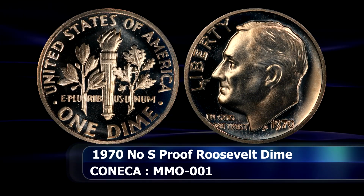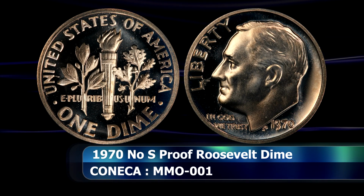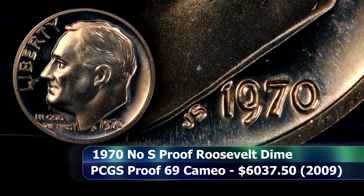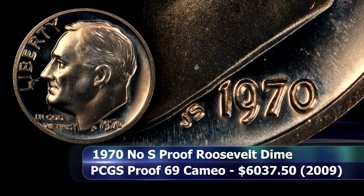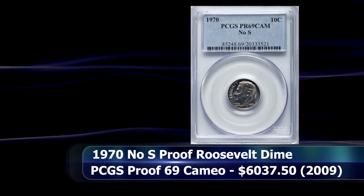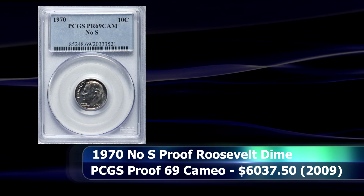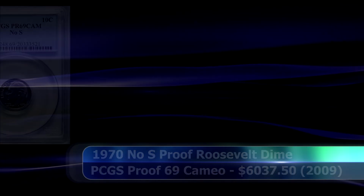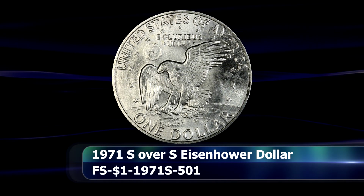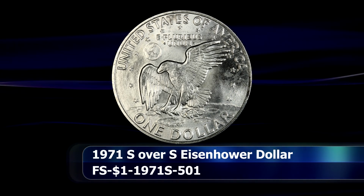But on a small number of coins that were all issued in the regular 1970 proof set, this feature was missing, as is the case for this coin. Graded by PCGS as Proof 69 Cameo, it was sold at auction in 2009 for the amount of $6,037.